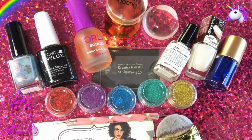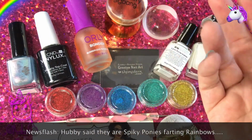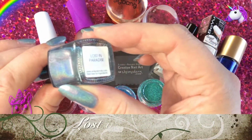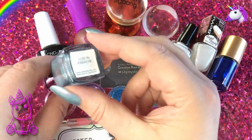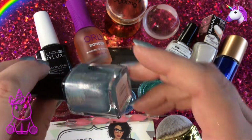What am I gonna do today? Unicorns for me are rainbows, skies, blue skies, because they fly around in the blue skies. And that's essentially what I'm working with. I started out with this Lost in Paradise. This is a gorgeous linear holo. I think you can see the rainbows here. Lost in Paradise. This is from Emily de Molly, a light sky blue holographic polish.